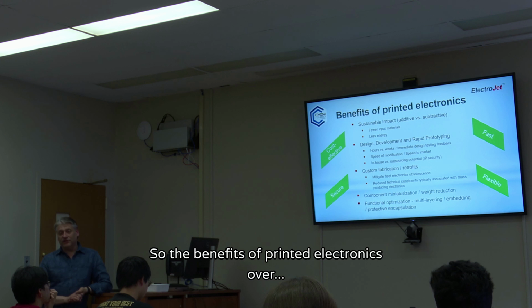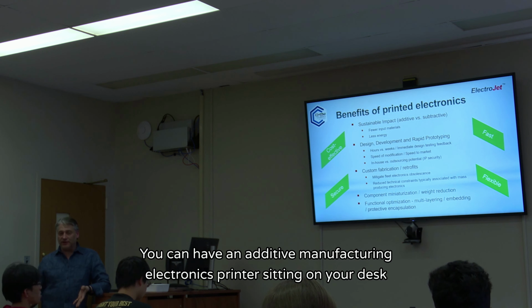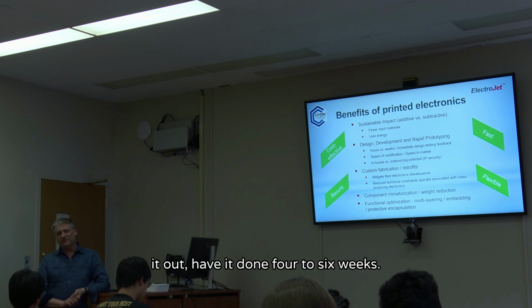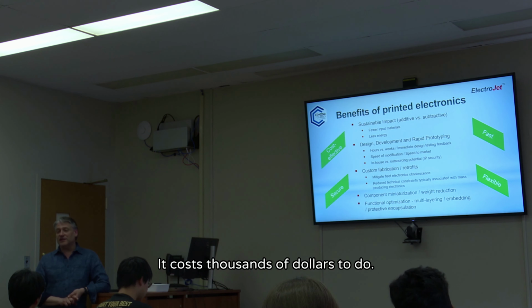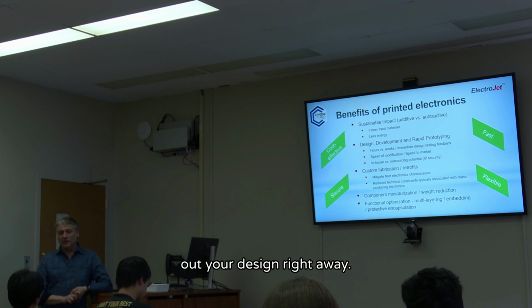So the benefits of printed electronics over traditional methods: fewer materials, less energy. The design and development aspects are faster. You can have an additive manufacturing electronics printer sitting on your desk while you're at work. Make a prototype design, which would normally take, if you take a design, send it out, have it done, 4 to 6 weeks. You can get it faster if you pay a lot more money for it. It costs thousands of dollars to do. Instead, you have a printer sitting on your desk, and you can check out your design right away.